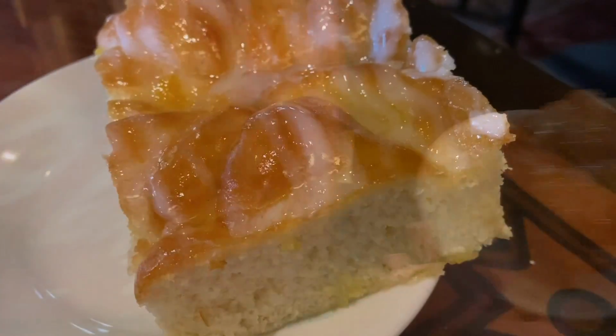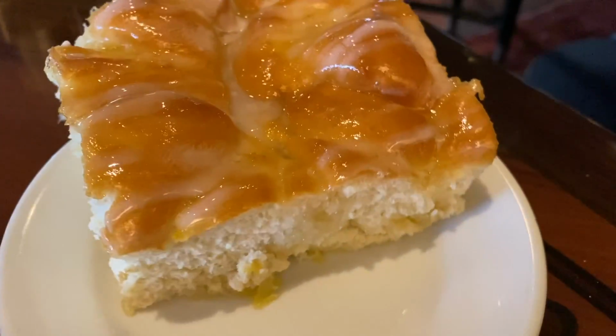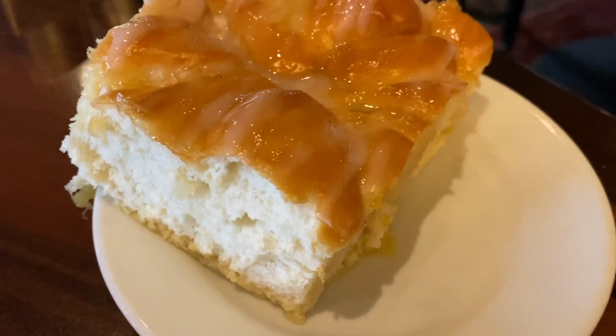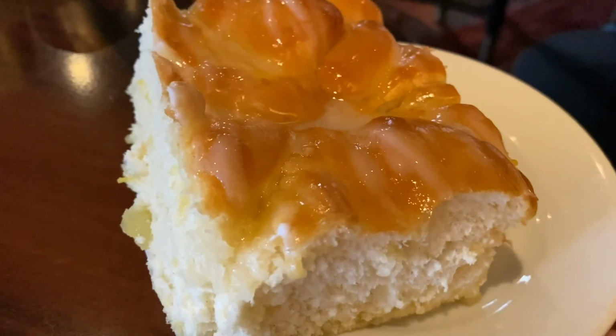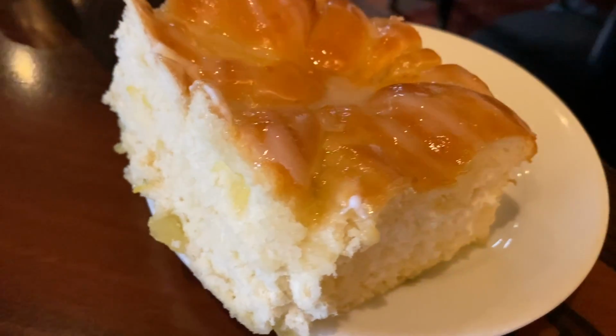Cool, thank you. To start the meal when you're walking in, your seater will grab you a big chunk of their signature pineapple coconut bread, and it's got some kind of glaze on top. It looks amazing. Look, big chunks of pineapple in there. And if you want more during the meal, just ask.